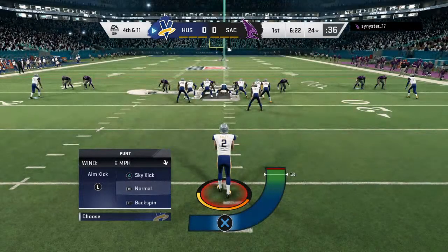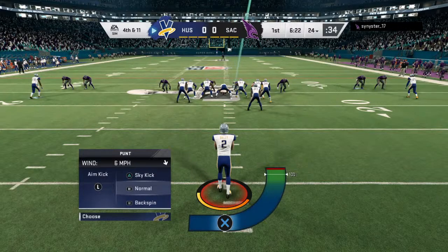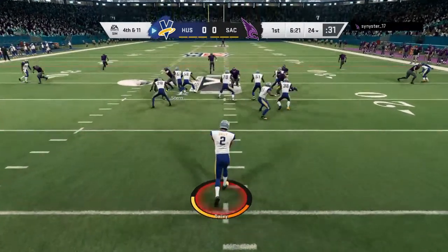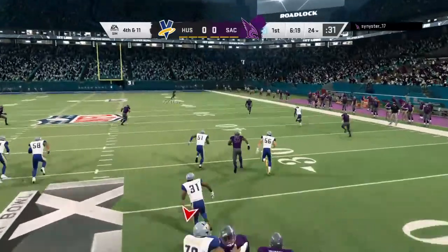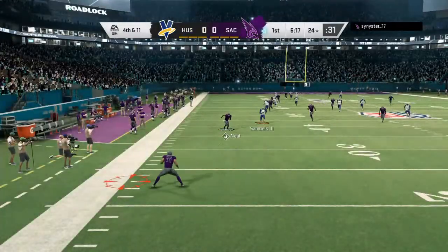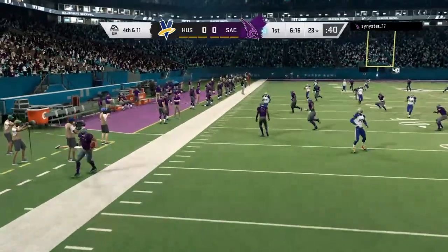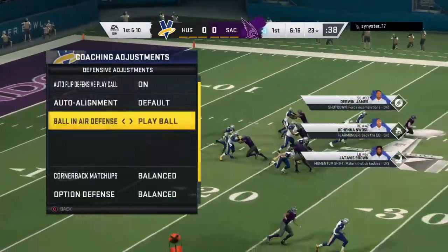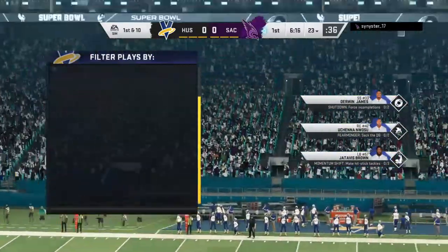That's a pretty good first step right there. And they'll send out their punter now. He'll kick it away after a 3 and out on the opening drive of the game. They'll take over 1st and 10 at their own 23-yard line.